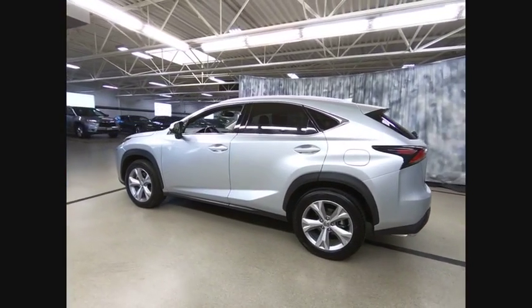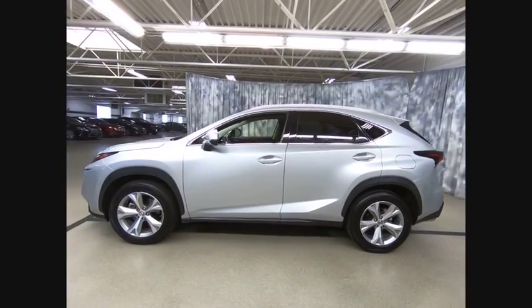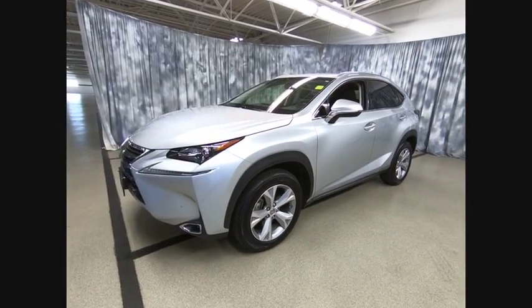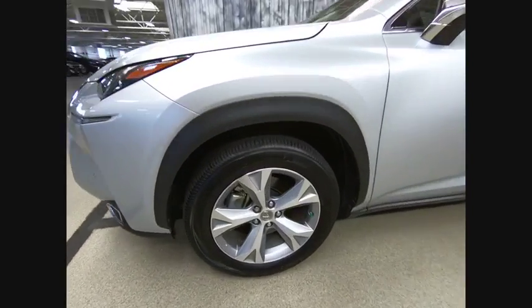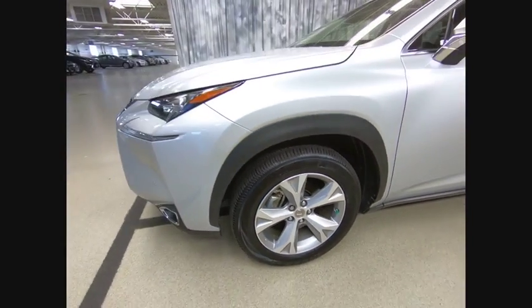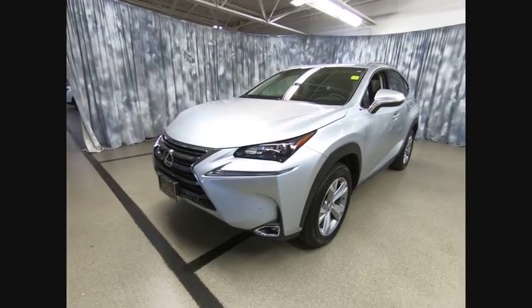Here are some of this vehicle's great options: power passenger seat, traction control, air conditioning, leather-wrapped steering wheel, dual airbags, power steering, alloy wheels, four-wheel disc brakes, 8 speakers, electronic stability control.